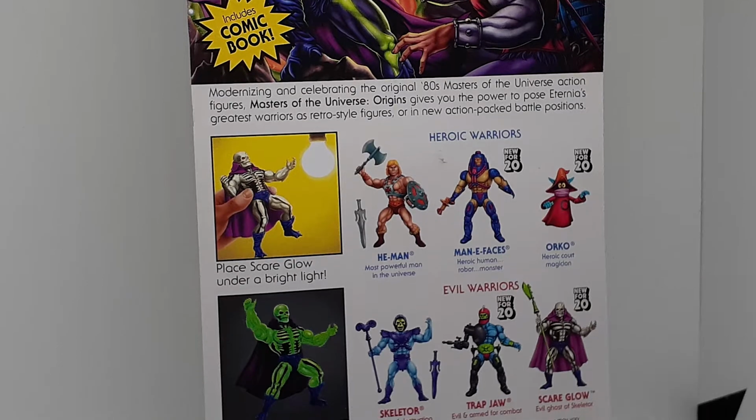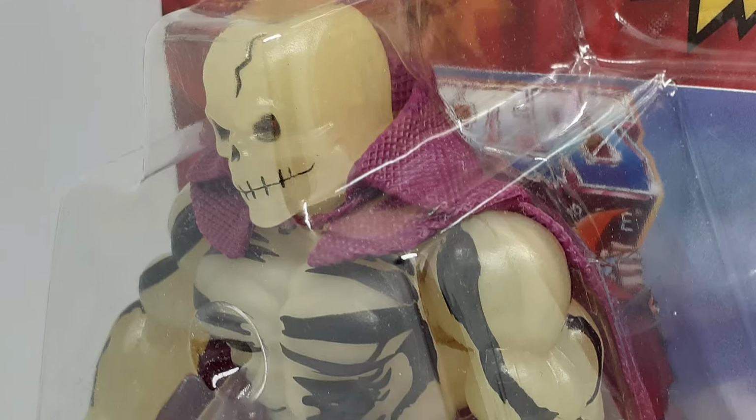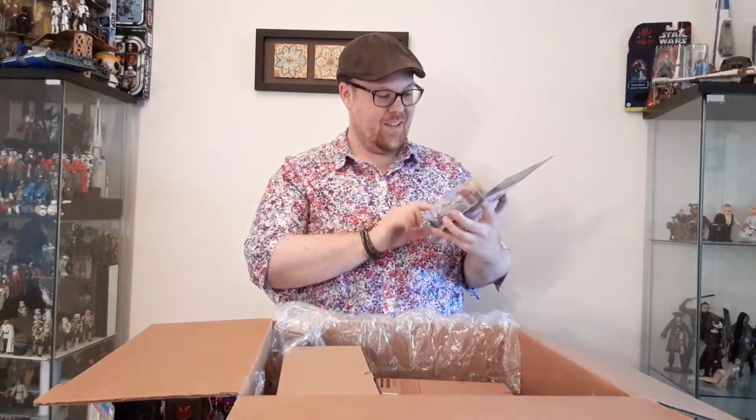When Motu Classics came out, I was so tempted by the 2000X line, but I was just born a little too late for Motu. I had no nostalgia for it. So I resisted and passed on the admittedly cool-looking 2000X line. But then Scare Glow comes out in Motu Classics, and I couldn't not get a glow-in-the-dark skeleton. And that comes back now. I was gonna hold off on Motu Origins, and then right out the gate, they announced Scare Glow, and I am hooked. So I'm excited to have this guy glowing on the shelf.